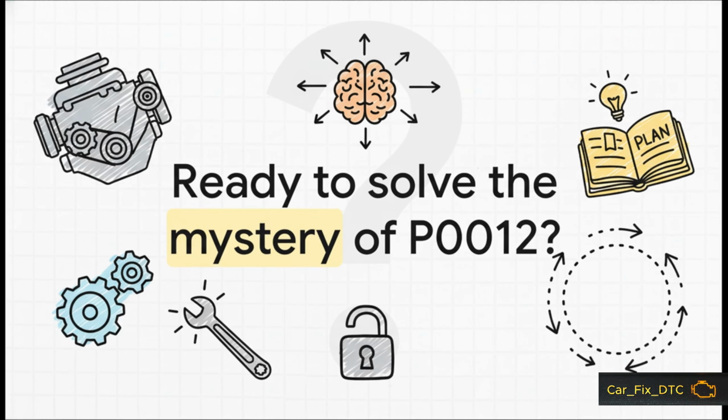By following this logical process, you've gone from that feeling of anxiety to having a clear, actionable plan. You now have the knowledge you need to tackle this common code head-on. So, the only question left is, are you ready to solve the mystery of P0012?